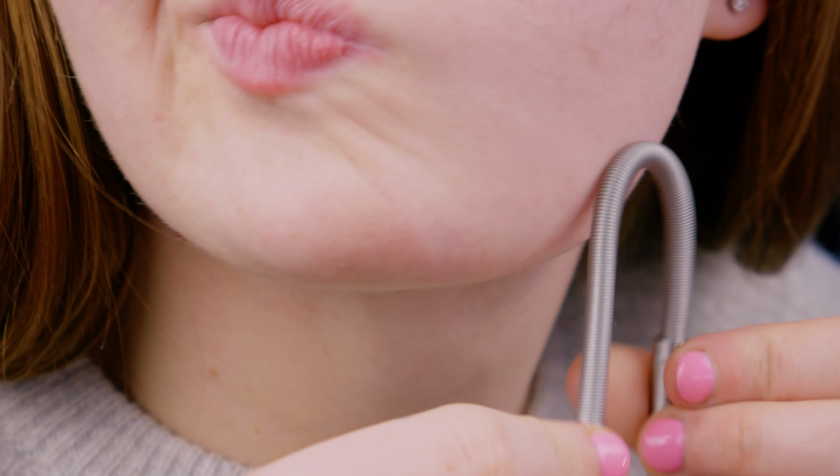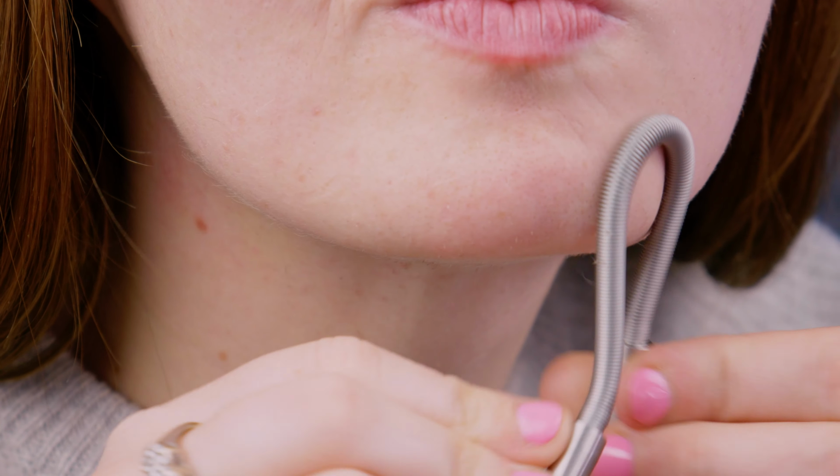Just gonna get a couple more areas and it looks like I am all done. Got a few of those stubborn hairs. I think we're all done. My face feels so smooth. It's like, yes, I'm like a baby's butt.